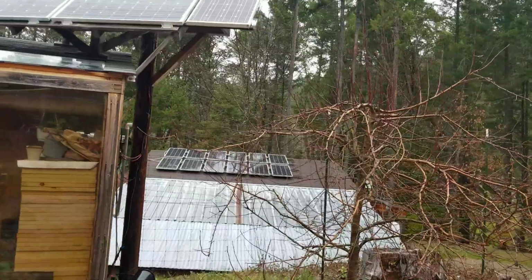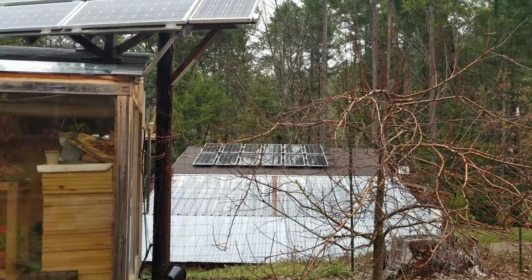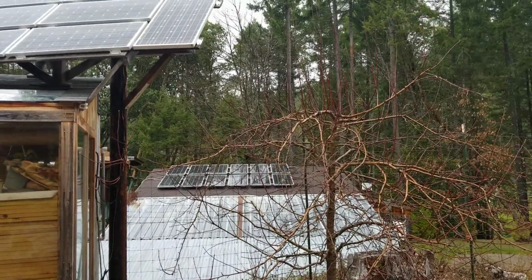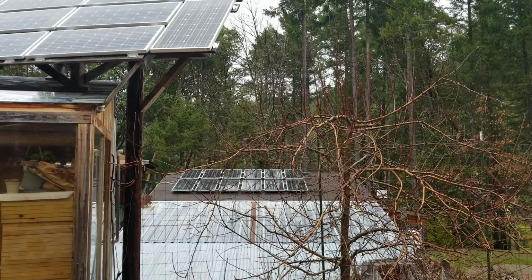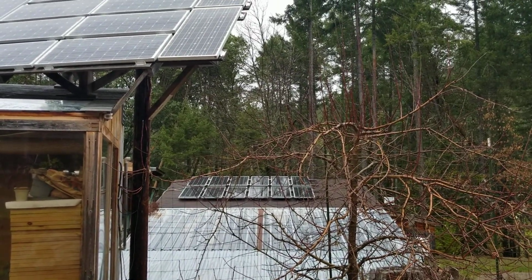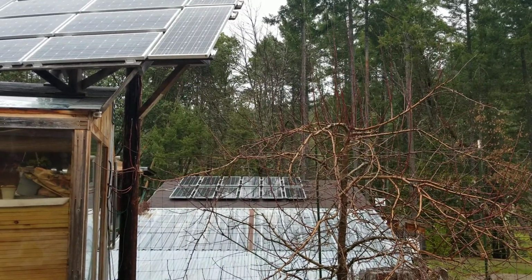So this whole system, we're hoping that this entire system here at my homestead, the long-term goal is it's all going to go with me, along with the gravity feed water system and the propane on-demand water heaters and the wood cook stove and the super efficient wood stove that I have with a catalytic reburner in it. All of that stuff we're going to take with us when we sell this place.